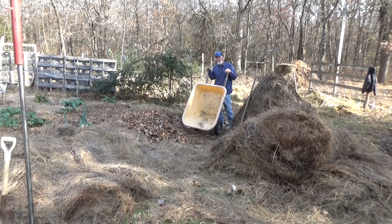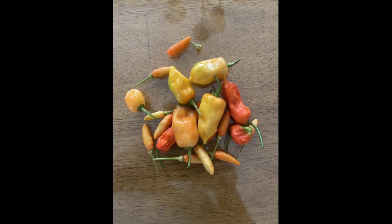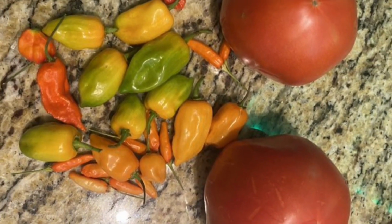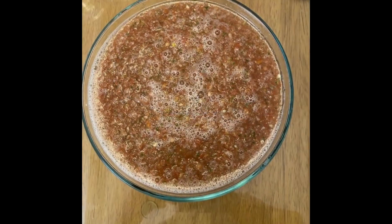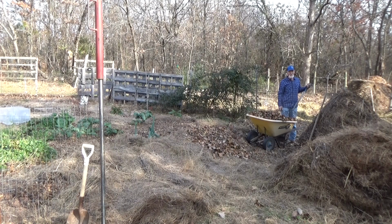While I go get another wheelbarrow load, let's go ahead and take a look at Walter. This is why we do it. Walter wanted to share the garnish they made for Thanksgiving dinner. He said it's hot, but it looks delicious. Homegrown peppers and other vegetables, that's why we do it, because it tastes great. Thank you, Walter. Walter, that looks hot, but it looks very tasty.